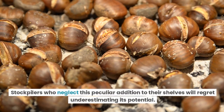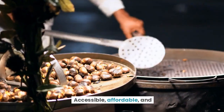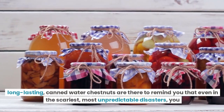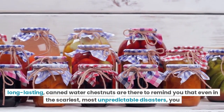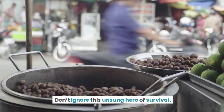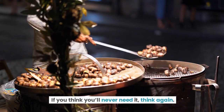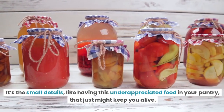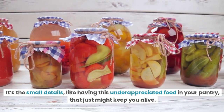Stockpilers who neglect this peculiar addition to their shelves will regret underestimating its potential. Accessible, affordable, and long-lasting, canned water chestnuts are there to remind you that even in the scariest, most unpredictable disasters, you can still salvage some culinary creativity. Don't ignore this unsung hero of survival. If you think you'll never need it, think again. It's the small details like having this underappreciated food in your pantry that just might keep you alive.